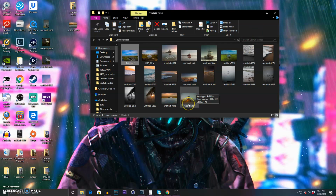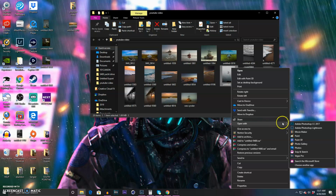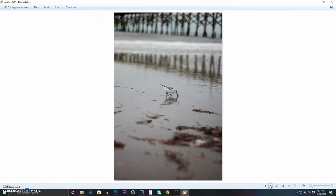Now let's take a look at what it does on the ocean. So during low tide in the ocean, just like the marsh, you will get wildlife birds that will come out and take advantage of eating the seashells. So you get these little guys called sandpipers. So that's what I like to photograph when it's low tide, because that's really the only thing you can photograph.